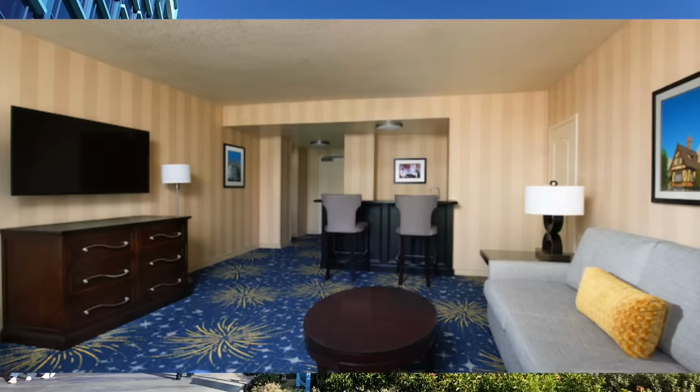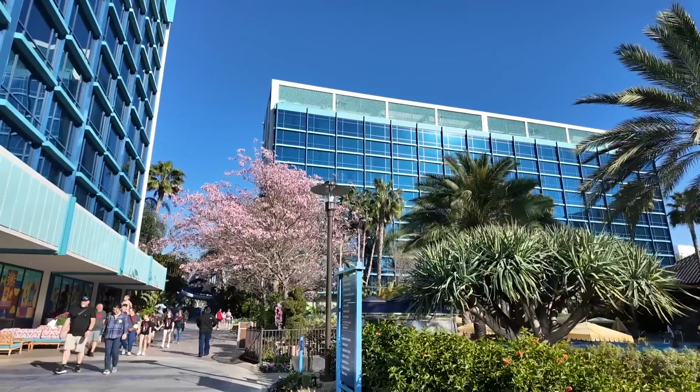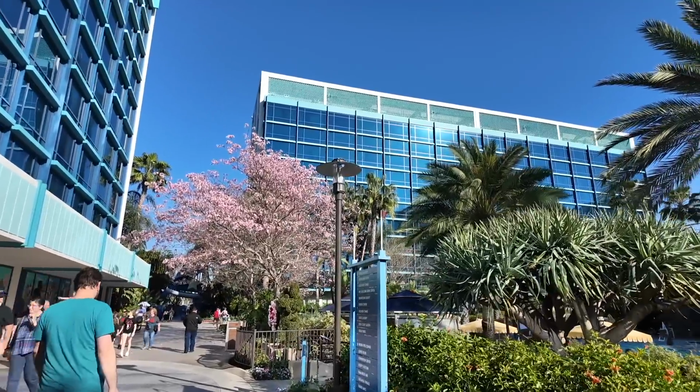Now, this hotel is not on the cheaper side. Disney hotels do come with a premium, and rooms here tend to start around $550 per night. Your nightly rate can vary pretty heavily as they do tend to be date-based and room-based, and special offers are sometimes able to be found as well that can knock your price down a little bit, so make sure to keep an eye out for those when you're booking.